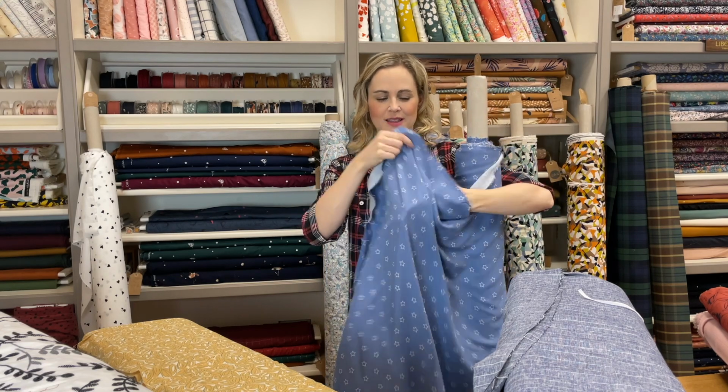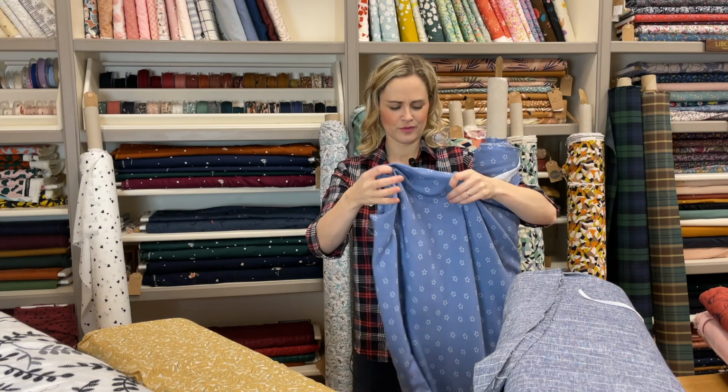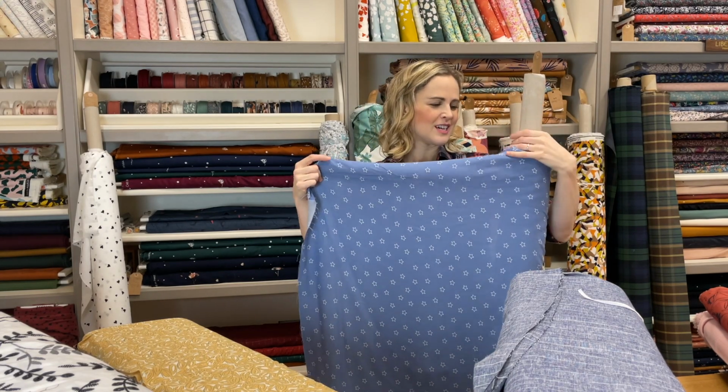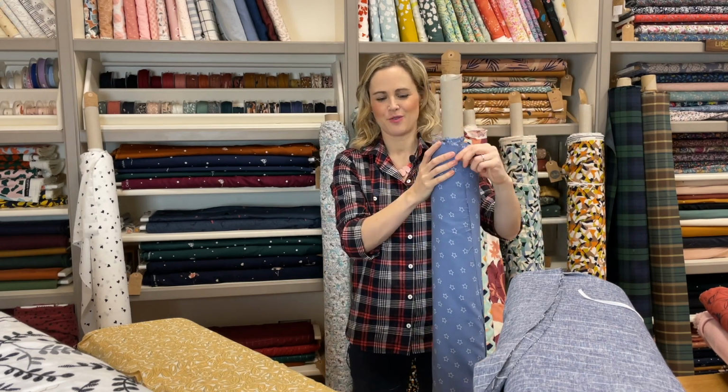So it's got little white stars on it that are just floating around. They're not in any sort of order or anything, and yeah, it does just feel so soft. So again, lovely tops and blouses would be perfect for that one.